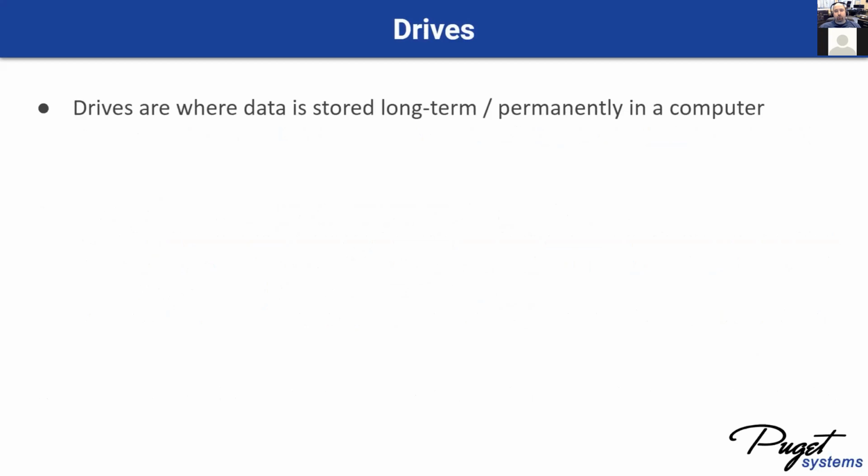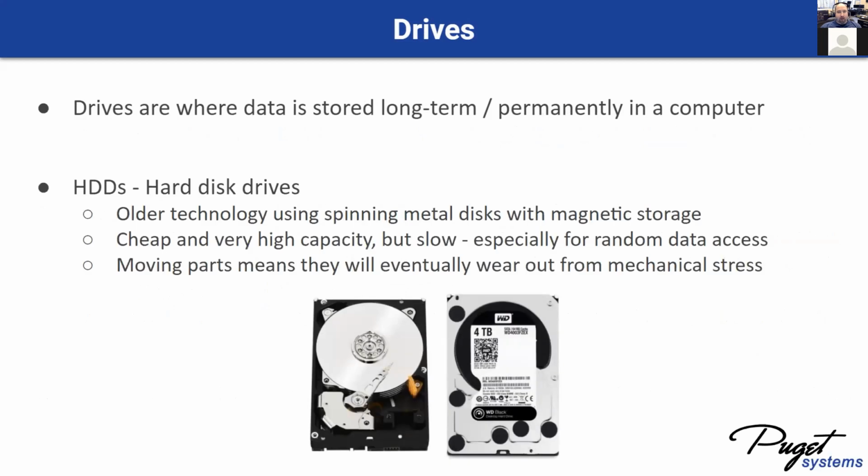Moving on from RAM to drives, that's the long-term storage, whereas RAM was the computer's short-term memory. Drives are where things are stored permanently. And there's a couple different technologies. I'm going to kind of go over this. Pardon me if you've been around computers for a long time and know all this stuff. It's still worth covering. The traditional method from going back decades for drive storage is hard drives. HDDs, hard disk drive. It's old spinning metal disks. These days they are pretty cheap and very, very high capacity.